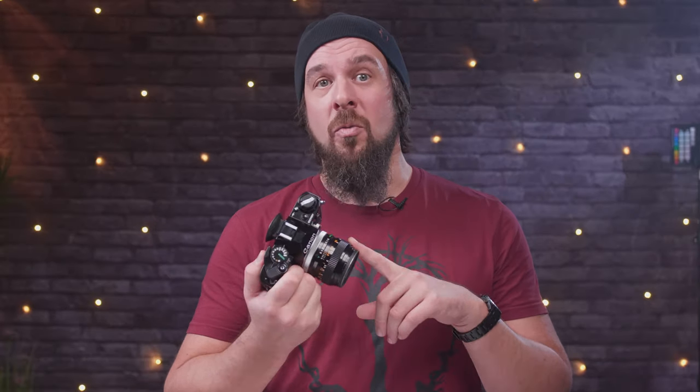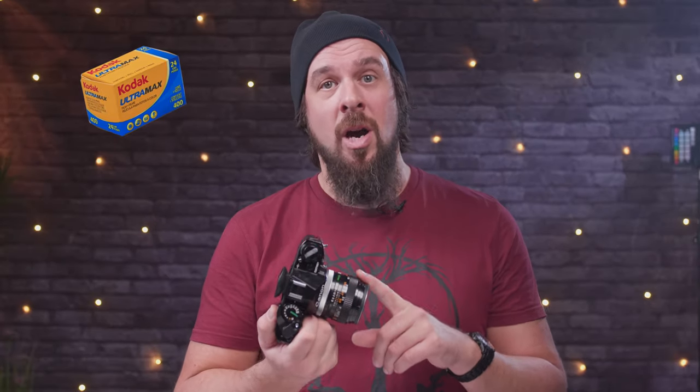Anywho, the film I chose to put in the camera was the cheapest one I could find at the time, a 24 frame roll of regular Kodak Ultramax 400 that I paid 15 euros for back in March. So still not exactly cheap.